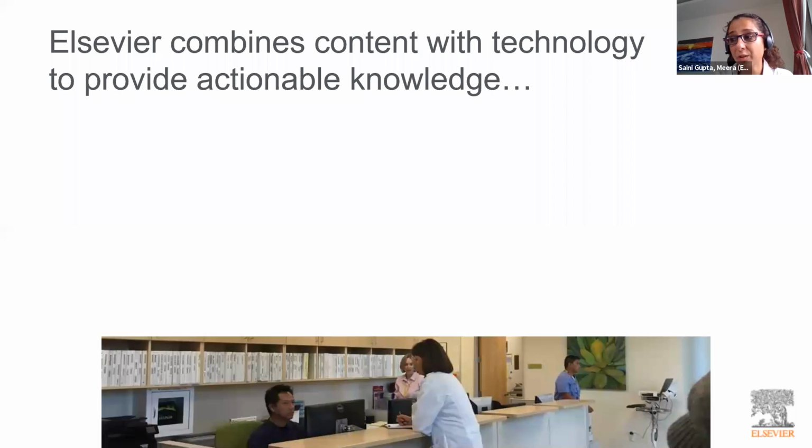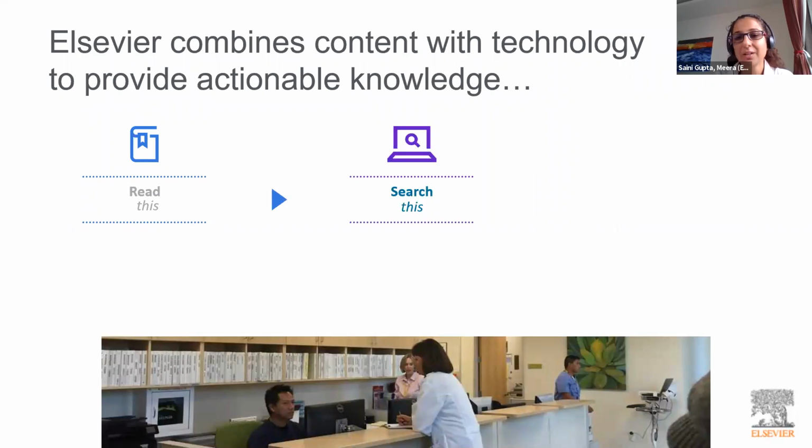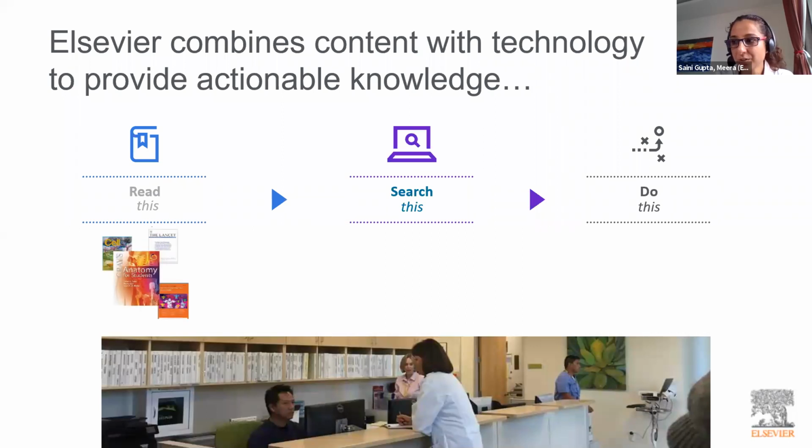Elsevier's products now provide knowledge that you can use to take action. So from reading this to enabling you to search this, and now to helping you do this. Reading this refers to our traditional information products such as books and journals that have now become digitized. Search refers to our digital platforms, products that help you find the right answers by using smart algorithms and technology. And this is where STATdx falls in. And RADPrimer, which is our learning and competency-based solution, also falls into this segment.